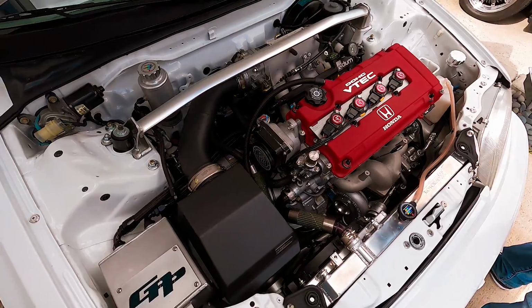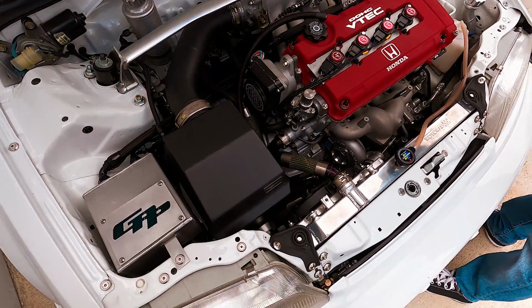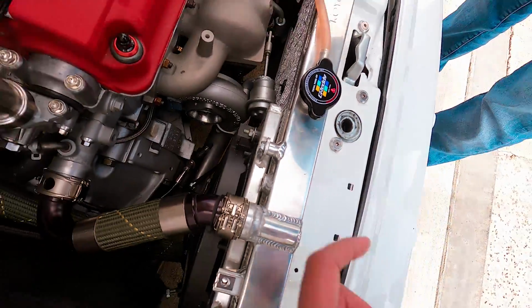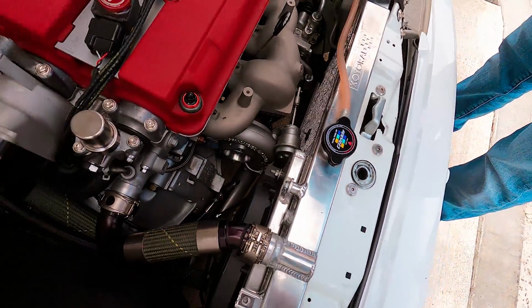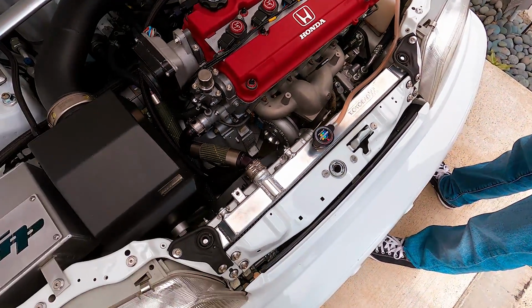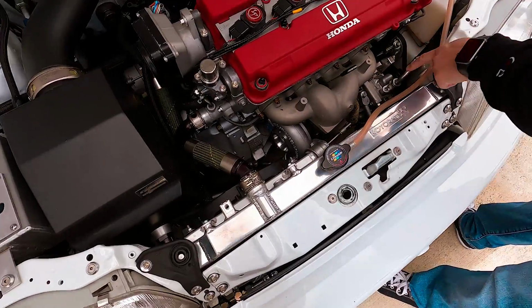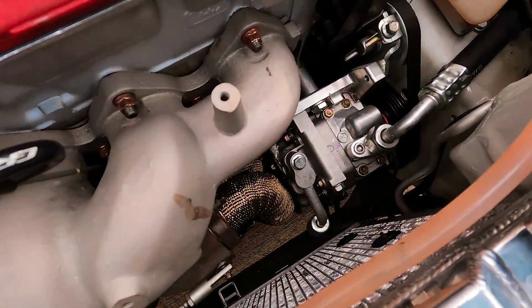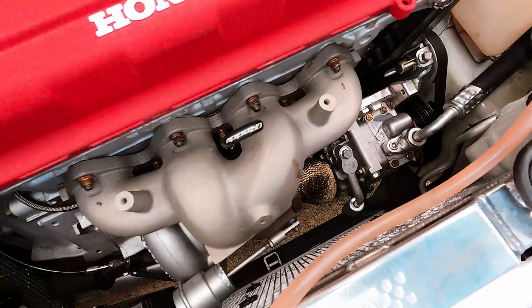The clearance and everything is so tight. It's such a tight fit, but everything's very low. You can tell that he's had to try to fit a couple of things. Look how close that downpipe is to the dump tube and to the AC compressor.